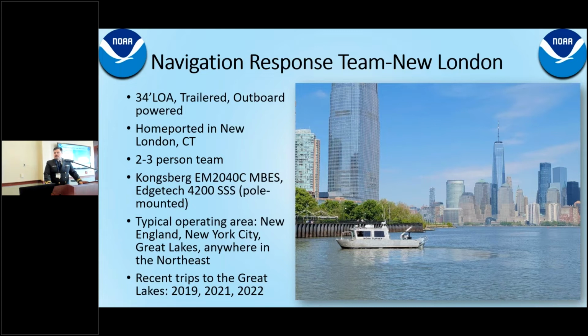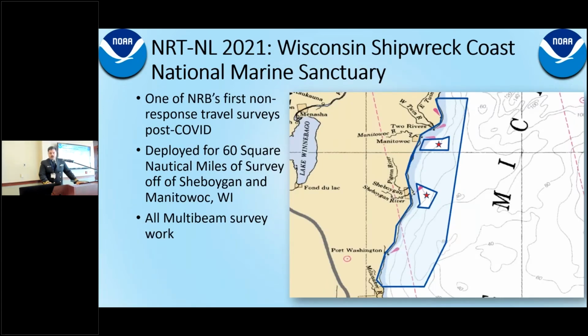Our team is kind of unique as we have a pretty large operating area, anywhere from Maine down to the eastern shore of Virginia, and then we also cover the Great Lakes. As you see, we've been to the Great Lakes, aside from the COVID year of 2020, for our last 3 operating seasons. So we'll get into the work that we've done here the last couple of years.